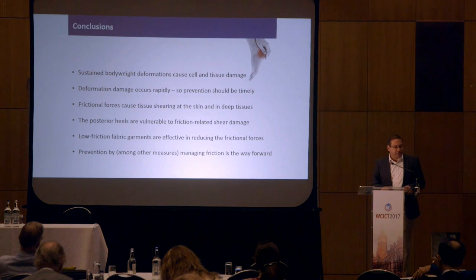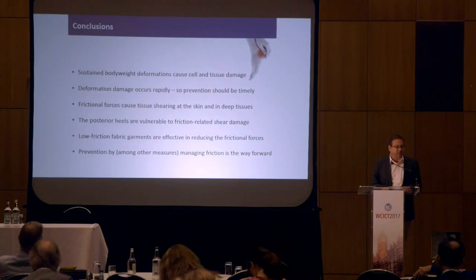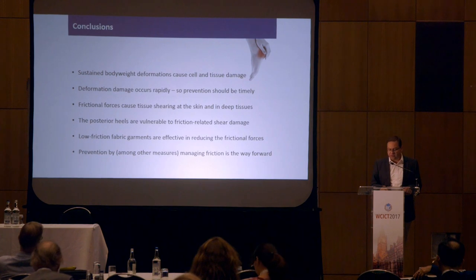The posterior heels in a patient who's lying in bed, being such a place of interest to prioritize in protection. And one of the promising approaches is to use smart textiles, as was mentioned here before. Particularly low friction fabrics that reduce these frictional effects.